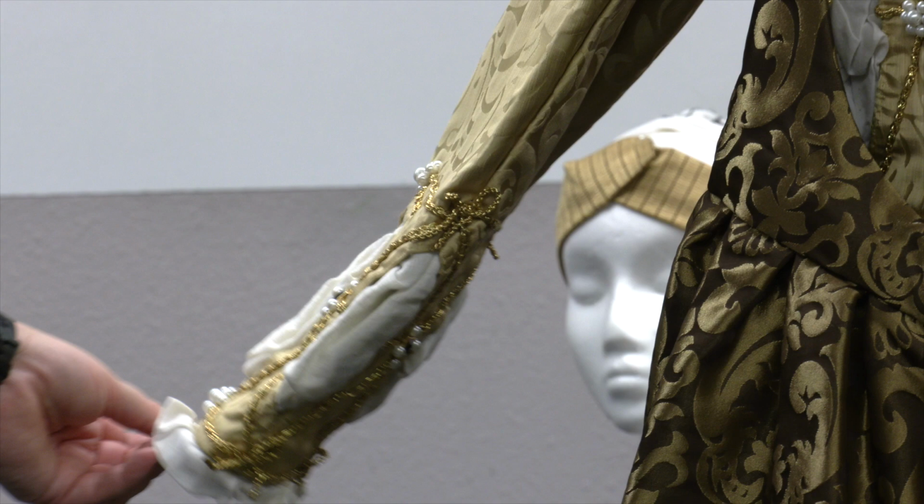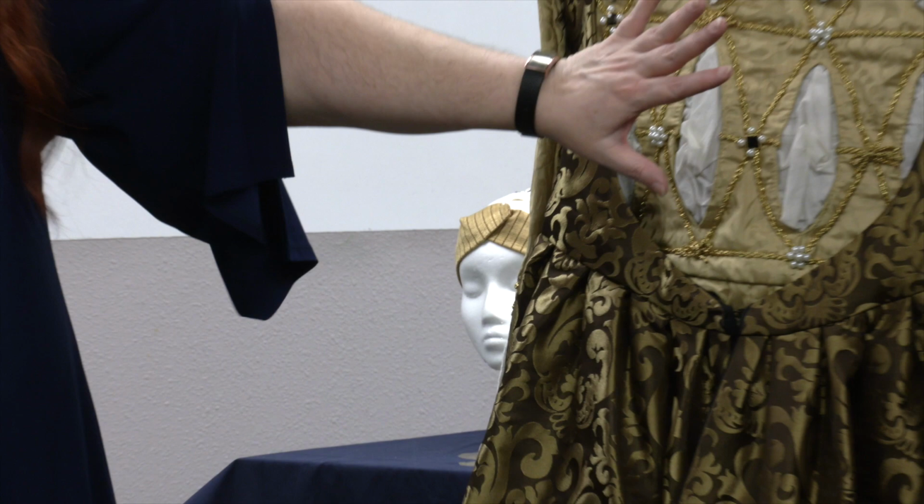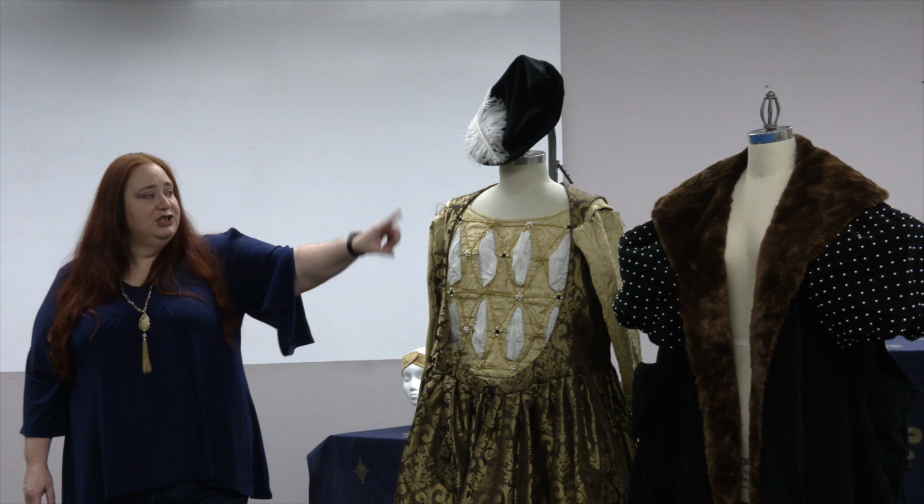But anyway, these ones here are a Henry VIII outfit. That would actually be worn over the top of this. However, it's a little hard to see the details on this, so we put it on a separate one.